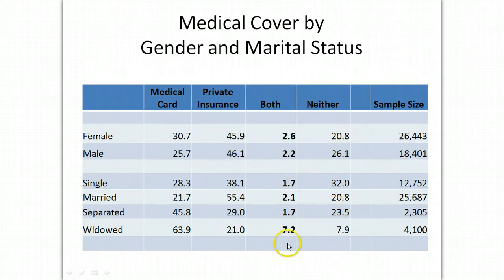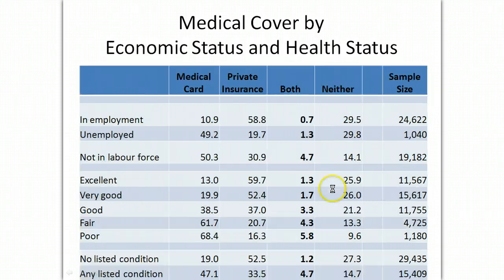We're looking at it by gender and marital status. There's no real distinction by gender, slightly higher for females than males, but not hugely, and the other variables are much the same. When you see it by marital status, we can see the impact that perhaps age has, single people having the lowest level of double coverage, and then widowed, largely older people, having the highest level of double coverage. And then the medical card is at its highest amongst those who are widowed, and private insurance largest amongst those who are married, perhaps those with families. And neither coverage is again largest amongst those who are single, again young.